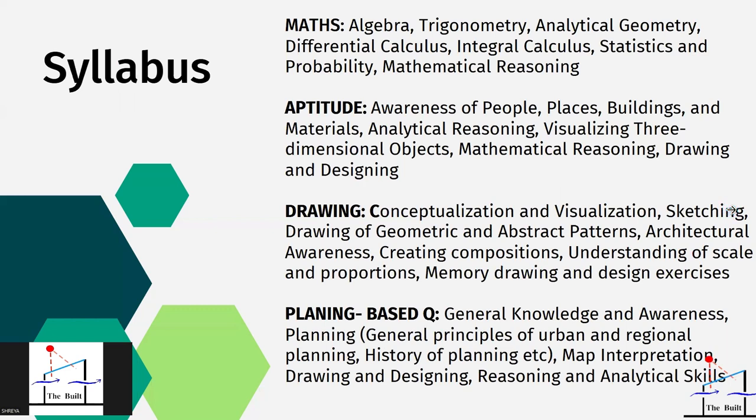Talking about the syllabus, maths has algebra, trigonometry, analytical geometry, basically all the topics covered in 11th and 12th. Whatever you will be preparing for JEE Mains paper 1, a similar pattern is followed in JEE Mains paper 2 and paper 3. It includes differential calculus, integral calculus, statistics, probability, and mathematical reasoning.